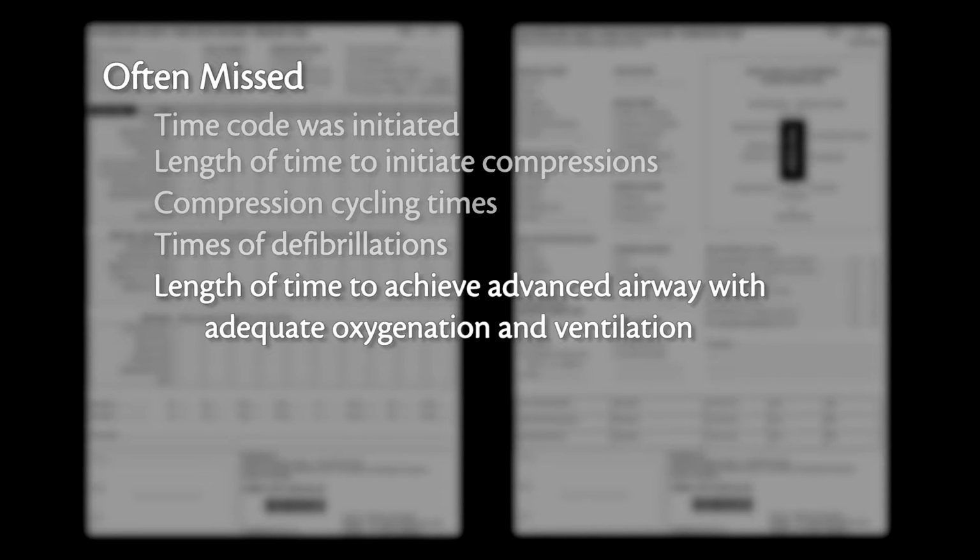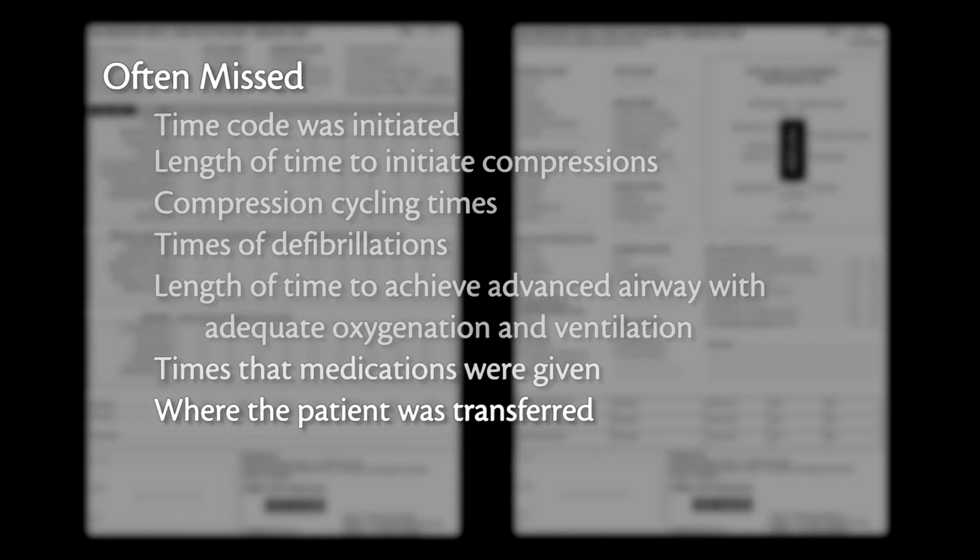Among all of this information, there are a few items that are often missed and should be pointed out. These include the time the Code Blue was initiated, length of time to initiate compressions, the compression cycling times, times of defibrillations, length of time to achieve advanced airway with adequate oxygenation and ventilation, times that medications were given, and where the patient was transferred if appropriate.